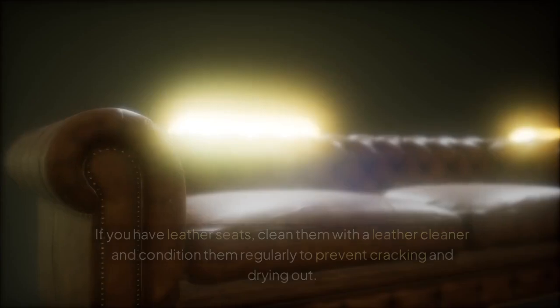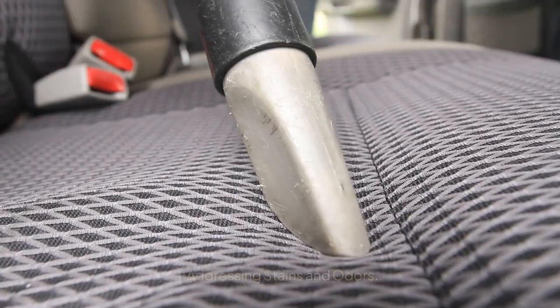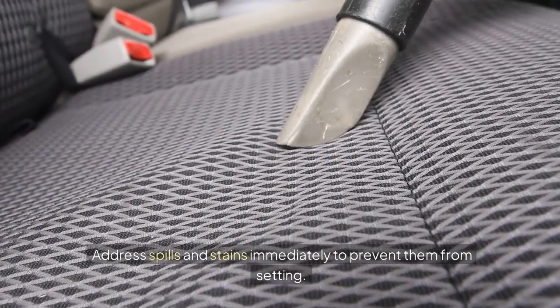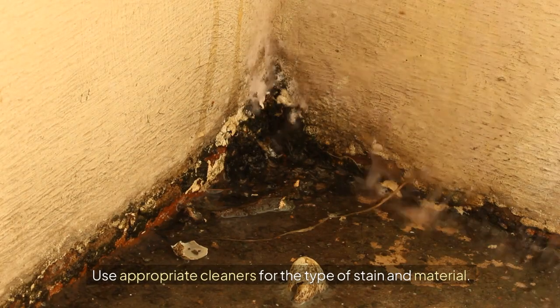Leather seats. If you have leather seats, clean them with a leather cleaner and condition them regularly to prevent cracking and drying out. Addressing stains and odors. Stain removal. Address spills and stains immediately to prevent them from setting. Use appropriate cleaners for the type of stain and material.